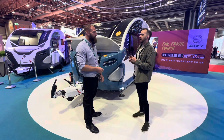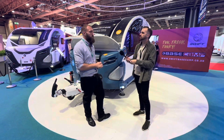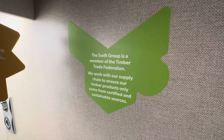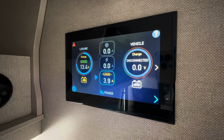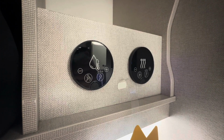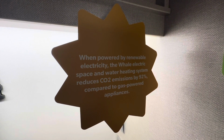So is it a new heating system then to the market, or is it an existing one that you've had to adapt? It's an adapted existing system, so it's exactly the same as what's already in our base camps. It's a Whale system for space heating and water heating. However, it's had the gas side of things removed. So we've saved a little bit of weight there because obviously we've taken the gas out of the vehicle anyway, but they are essentially the same components as what you'd find in a regular base camp, but smaller casings, only electric.